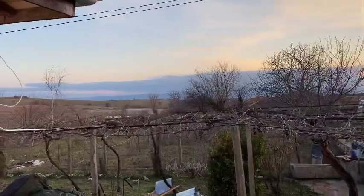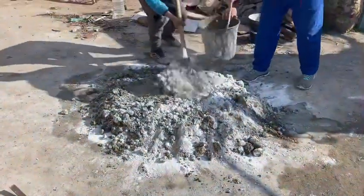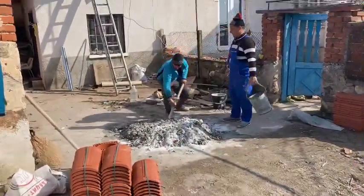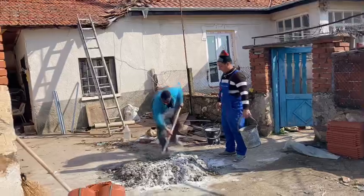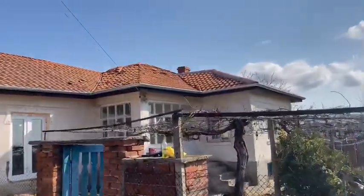And the mountains in the distance. Oh gosh, we're mixing cement. Okay, so these roof tiles are going to go up there. Cement, looking good. It's a perfect Monday. Look at this beautiful roof.